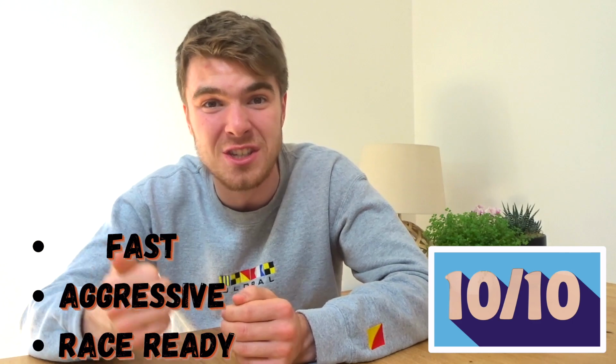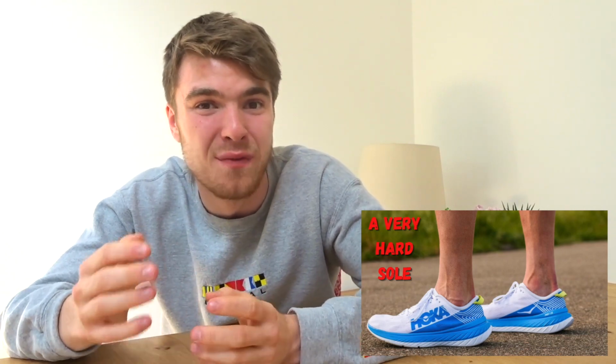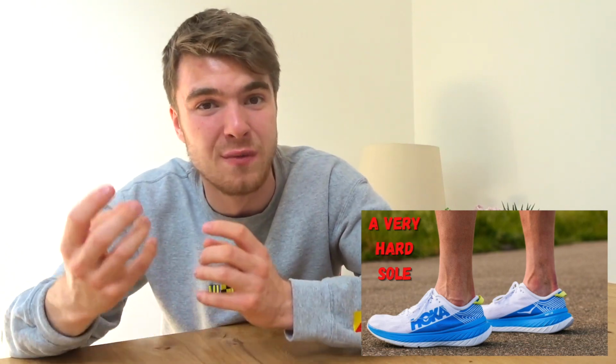And the best thing on top of this is it is just as fast, it's just as aggressive, and it's just as race ready. Now, I've got so many friends that will stand on the start lines to marathons, 10Ks, with these race shoes that they don't find particularly comfortable, and they can't particularly train in a lot because it gives them foot problems. For example, in the past, when I was wearing the Hoka Carbon X's, I found that I was starting to get plantar fasciitis because the shoe was just so aggressive and hard.